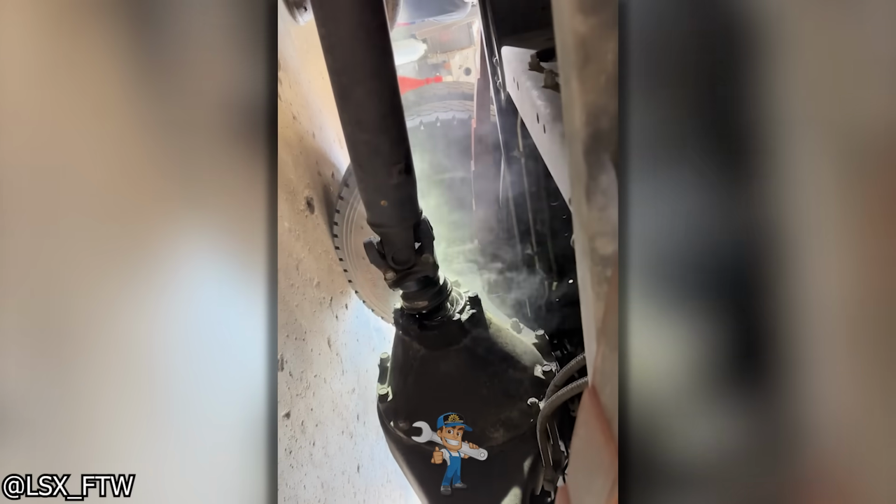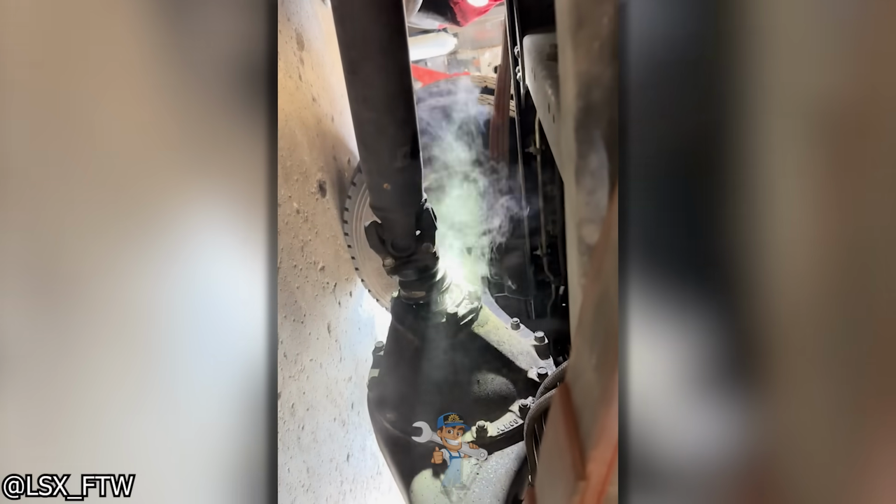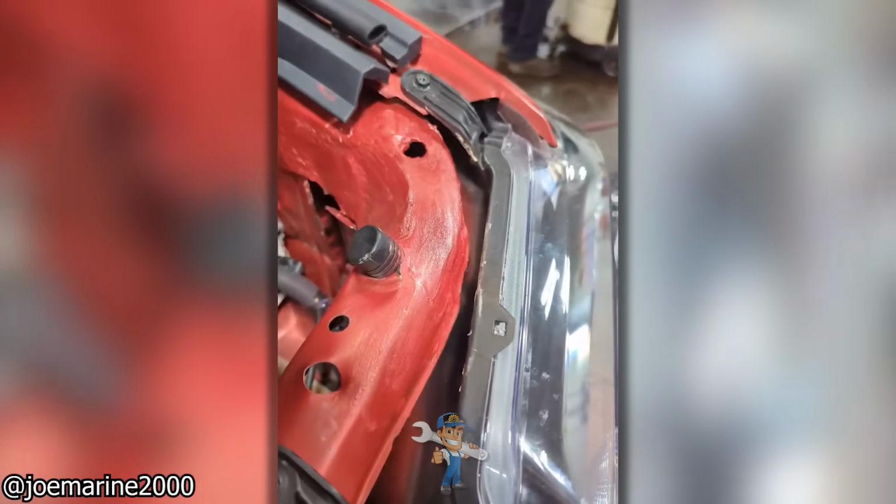You should see this. Oh, there's no pinion bearing. Yeah, no, it's gone. Yeah, we look. Oh. Well, the bearing's there. It's just not attached anymore. You already know this guy was in a crash, and his buddy said he knew how to do bodywork for cheap.